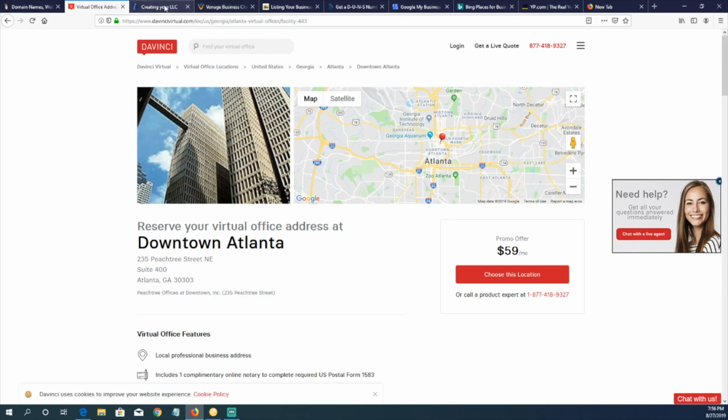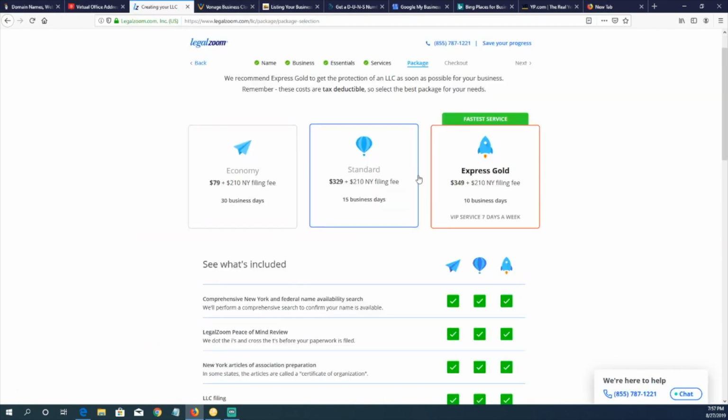Then the LLC, depending on what option you want to go for, the economy versus the express. Honestly, the express is just so you can get all your documents quickly and get that brown book I sent you. You could go with the economy, 30 days. You don't have to rush because it's going to take you 30 days to get your free DUNS number if you don't want to pay. So the economy is the same way.